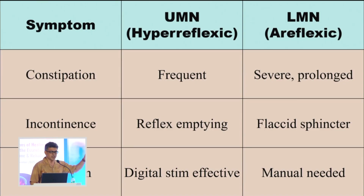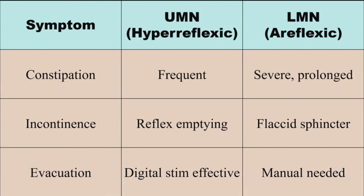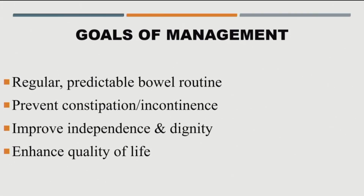So just in a nutshell, UMN versus LMN: constipation is frequent in UMN lesions. In LMN lesions it is severe and prolonged. Incontinence could be reflex emptying for UMN patients and flaccid sphincter in lower motor neuron patients. Evacuation techniques for UMN bowel: digital stimulation is effective, and for LMN, as we all understand, patients would most probably need digital evacuation.